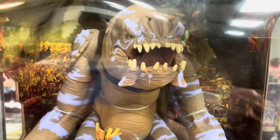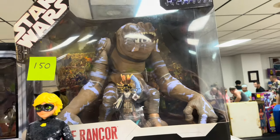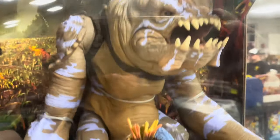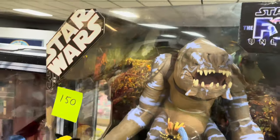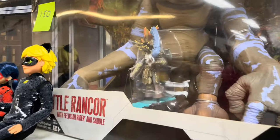Now, I come across this every now and then, but I always love to see it. That Felucia Rancor with the Native Felucian Rancor Rider. I love how he's got them all painted all purple. And the box is in great shape. Rock on, Rancor.